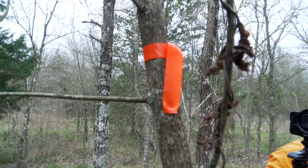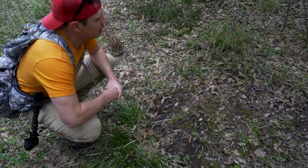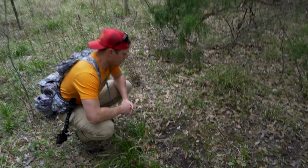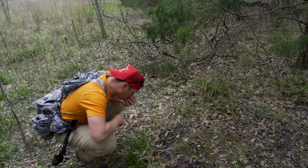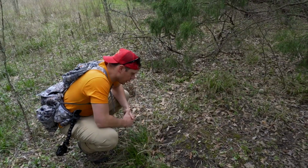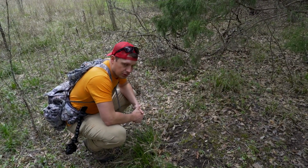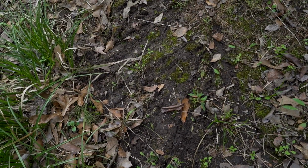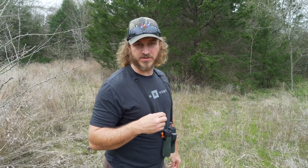It's like very straight. I don't know. There's not really like a lick. Or, well, that's a track right there. I mean, that's a somewhat fresh scrape though. So Tyler just found that really fresh scrape.